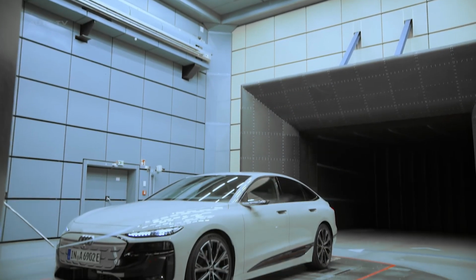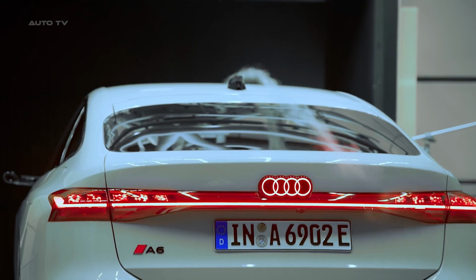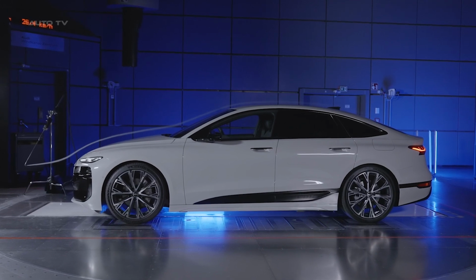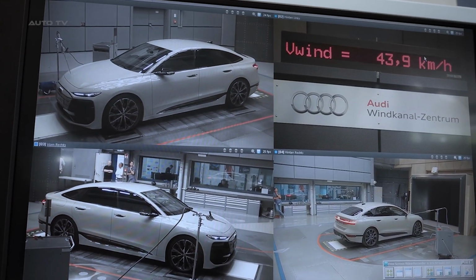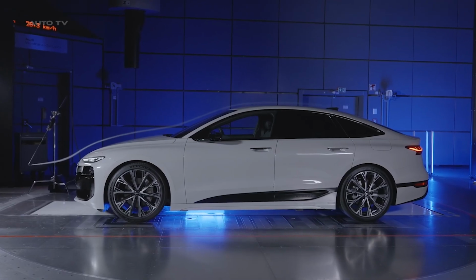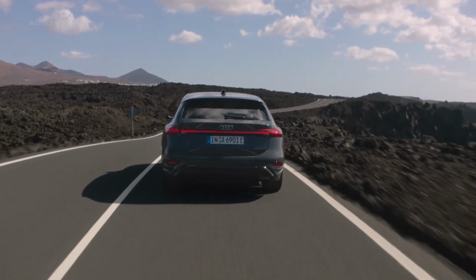Speaking of purpose, let's talk about aerodynamics, because this is where the A6 e-tron truly shines. The Sportback version achieves a drag coefficient of just 0.21, making it not only the most aerodynamic Audi ever produced, but also one of the most slippery production cars in the world. The Avant version isn't far behind with a 0.24 drag coefficient value, remarkable for a wagon body style. These aren't just numbers on a spec sheet, they translate directly into real-world range and efficiency.